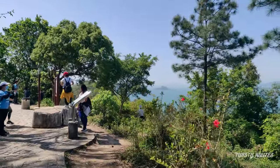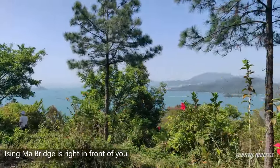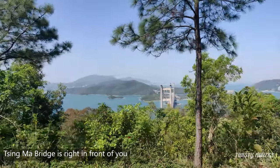On your left is the forest of high-rise buildings, and on your right is the Tsing Ma Bridge.